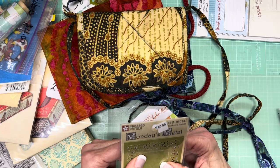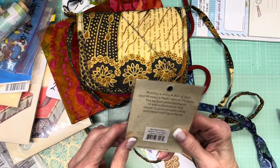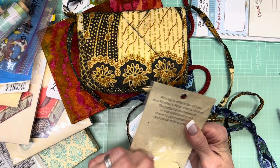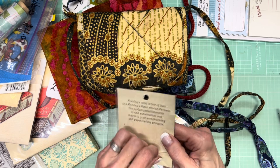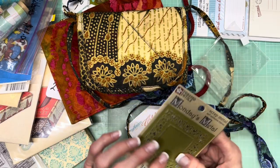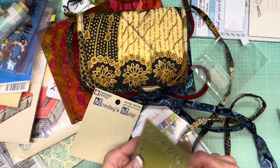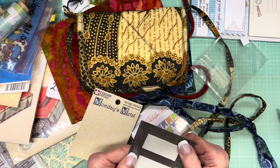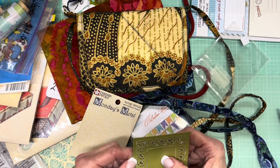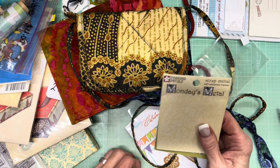Oh, adhesive frame. So that maybe means that, okay, Monday's child is fair of face, and Monday's metal shares exchange, blah, blah, blah. Made in China. This one, oh, Pressed Petals, I guess, is the company name. Oh, so that's like a sticky thing at the back. So a person could mount something in that sort of recessed space there. And this, of course, can be reused.